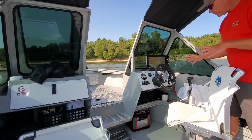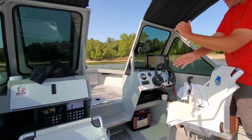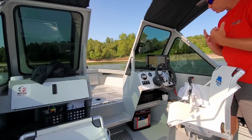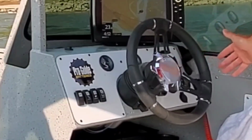Okay, moving back into the cockpit. As you can see, it's plenty spacious. There's a lot of space in between the seats. There's a nice wide aisle on the steps there. And as I may have mentioned earlier, I bought this boat completely unrigged. So this dash panel right here is something that I made. It's all custom for the gauges that I needed.